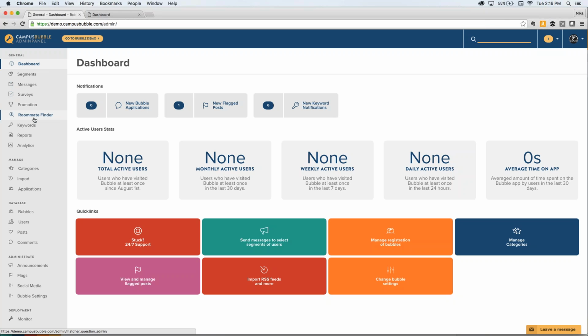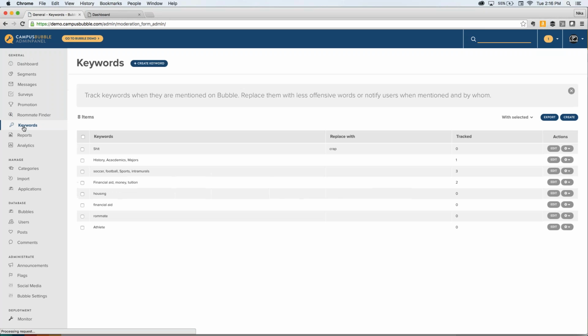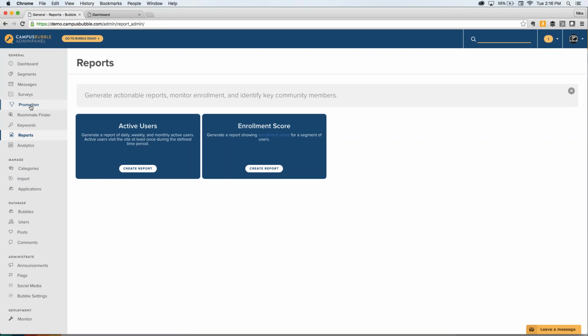Finally, we also have our roommate finder. So those questions are configured here, and those are weighted according to a given priority level. And students can then find their matches, get to know those students, and find a roommate through the bubble. Our keyword feature helps administrators identify information that students are talking about. So if students mention housing or financial aid, an administrator will be pinged with that. And then some reports just around the bubble are generated here.